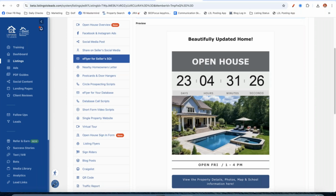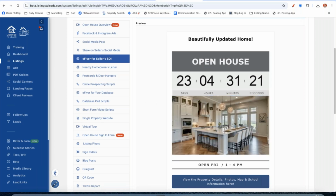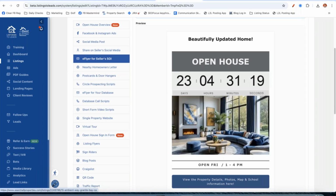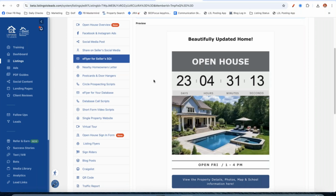And sellers love it. You think instinctively they wouldn't, they do, because professional photos, especially, their home's going to look great. They're going to understand you're doing a lot of great marketing for them and that we don't want to leave any stones unturned in this crazy market.